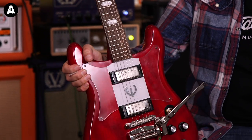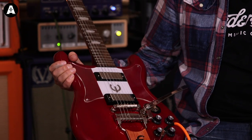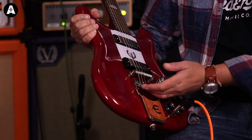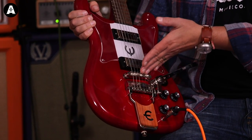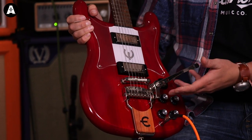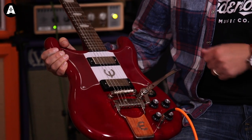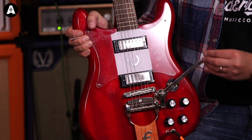But on the Crestwood you've got mini humbuckers and more bling, and a trem system of some sort. It looks like a pretty stable trem where the strings go through and then around, which means it's easy to restring, I would assume. Probably more reminiscent of a Bigsby than a Strat-style trem. It works really well, actually. It's really cool.